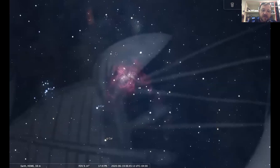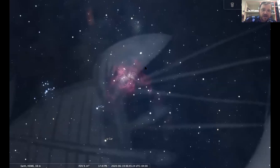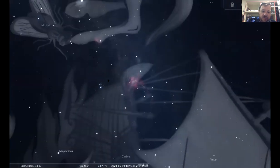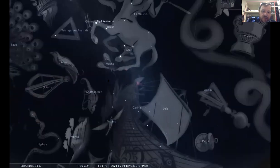But Eta Carinae is a great object to look at with a wide field telescope. If you want to bring a telescope down to Australia and you don't have the time to bring a giant telescope, having a pair of binoculars, or even a smaller telescope, you'll be able to see Eta Carinae with great detail. So that's a little bit of an introduction to the Southern Hemisphere.